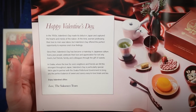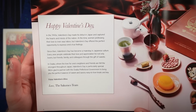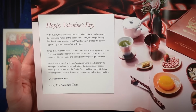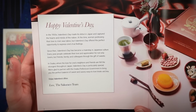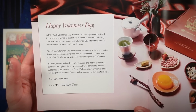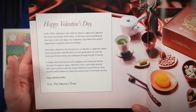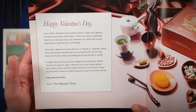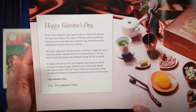In Osaka, where the love for one's neighbors and friends are felt the strongest throughout Japan. That's a bold statement. Valentine's Day is particularly special. We're glad to partner with the Osaka prefectural government to bring you the perfect balance of sweet and savory, easy-to-love treats and tea. Sounds pretty darn good to me.